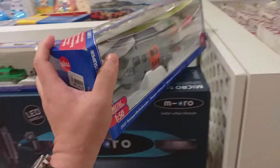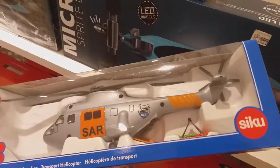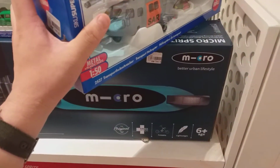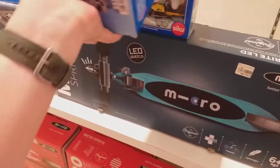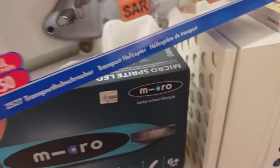And here we have the search and rescue helicopter. Diecast, very heavy. Let's see the price. €150, €30.